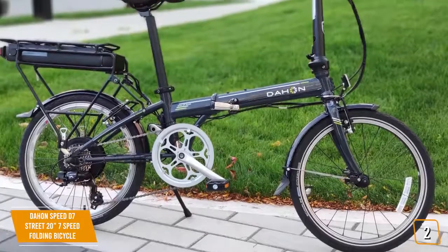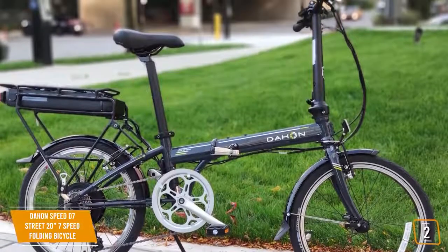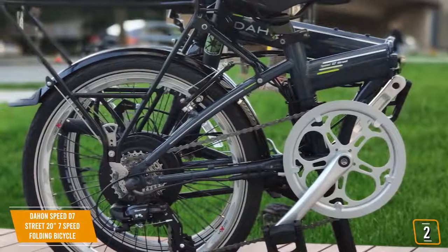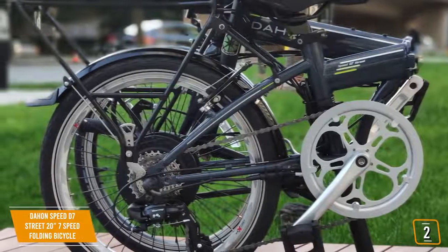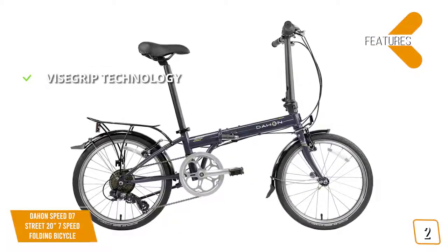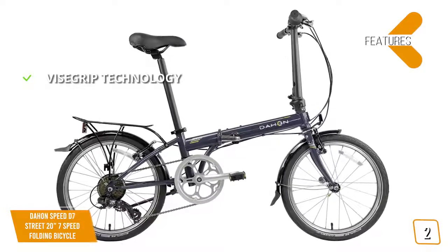The brakes that this bike uses are equipped with Winzip smooth and powerful 110mm V brakes. This means that you'll have no problem stopping when it really counts. You can fold this bike up quickly to ensure maximum convenience all the time. The features include vice grip technology. The innovative vice grip technology this bike uses offers complete stability no matter what.